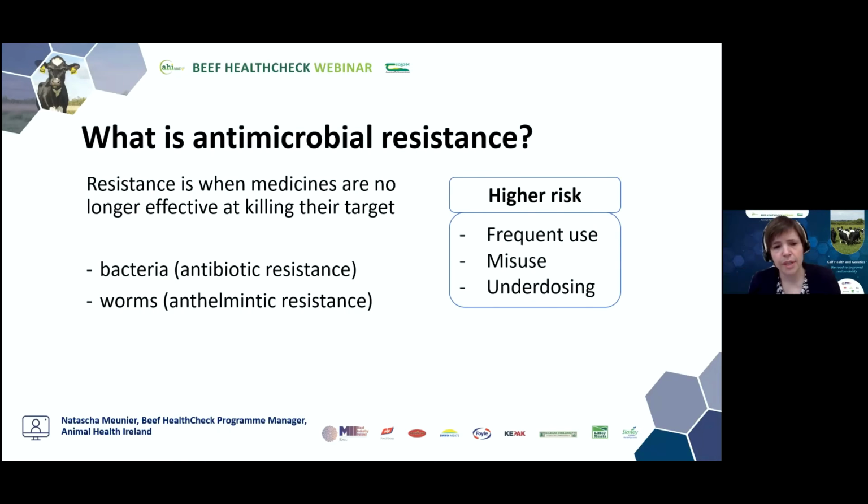And the way that the resistance comes about, it's actually something inherent. It's not something that we can put a stop to per se. All we can try and do is just slow down the development, because it's a survival of the fittest mechanism within these parasites and these bacteria. And the ones that survive, if you treat the animals, are more likely to pass on their genes. And so their offspring then also have this resistance in them.